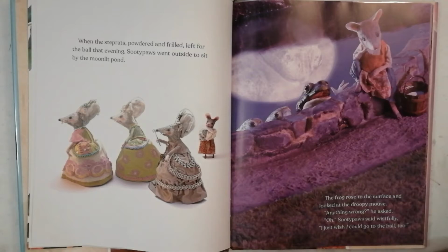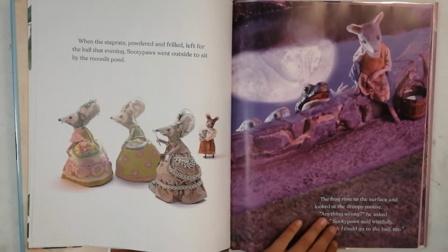The frog rose to the surface and looked at the droopy mouse. Anything wrong? He asked. Oh, Sootypaws said wistfully. I just wished I could go to the ball too.